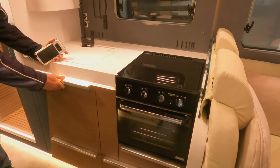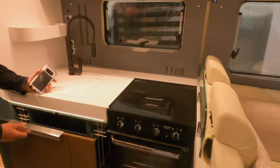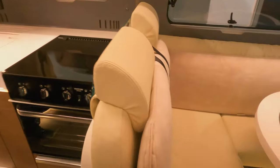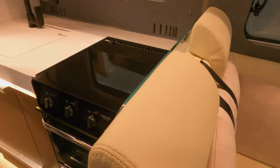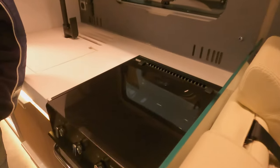Right. I really like it. Is that a dishwasher? No. Oh, I was going to say, that's very fancy. This is a sort of car. I like that with the round table. Yeah. It makes a big difference, doesn't it? Yeah, it's easier to get around and things like that. Yeah, lovely that. Very, very nice. Nice quality, isn't it? Yes.